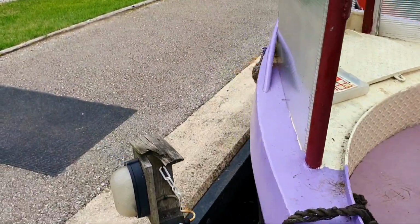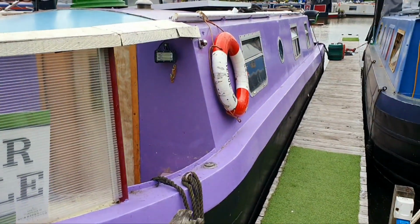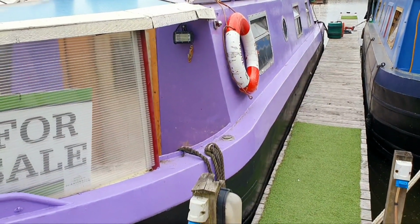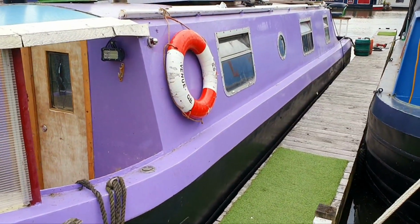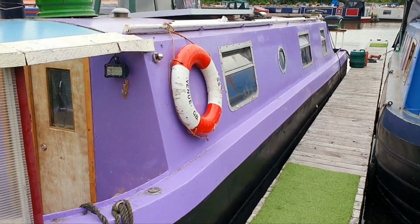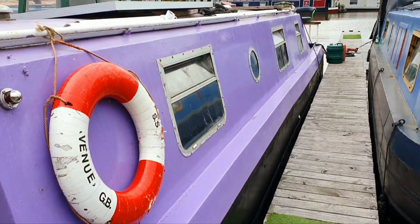So here it is. As we step further and further back, that's what she looks like, folks. This would be great for holidays, vacations and even staycations. And if you ever wanted a narrowboat, some narrowboats cost a fortune. So this is ideal for your very first narrowboat.